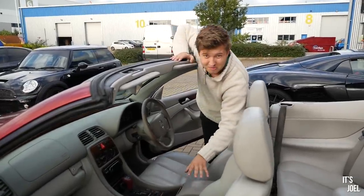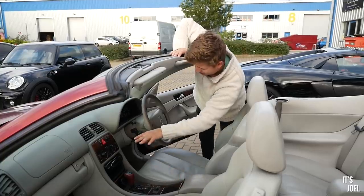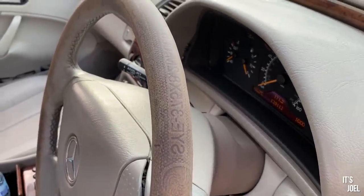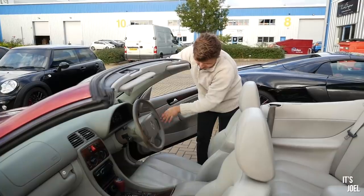Like this in particular looked amazing when we did that 50-50. You could see how dirty it was compared to now. The wood's come out quite nicely. The wheel is a little bit of a letdown, but to be expected. You can actually see the serial number on the wheel because it's literally worn down that far. So there's nothing left on the wheel.